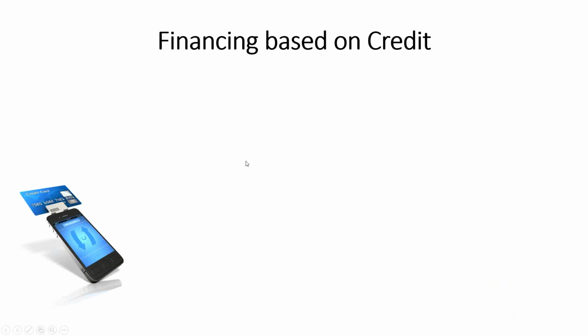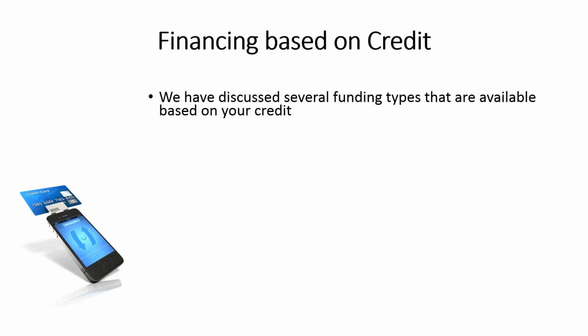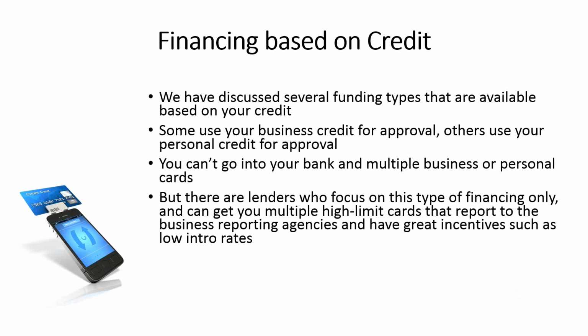Then you've got credit-based financing. This works really well if you have cash flow, like verified bank statements. But if you have good credit or a good credit partner, then we talked about a lot of those options that work off of credit. So some use your business credit for approval, as we talked about. Others use personal. You can't go into your bank and get this kind of credit, you really should go through a lending source.